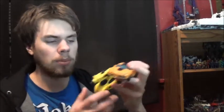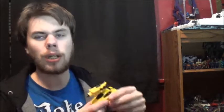Number 4 is actually 2 figures. It is Bumblebee and Bumblebee. Yeah, kind of weird that I'm putting Bumblebee in the number 4 spot, but I gotta say, these are good-looking Bumblebees. First off, the Generations Bumblebee. I mean, come on, that looks really cool. He's small, and I love the scale on this guy. And then you've got this guy.